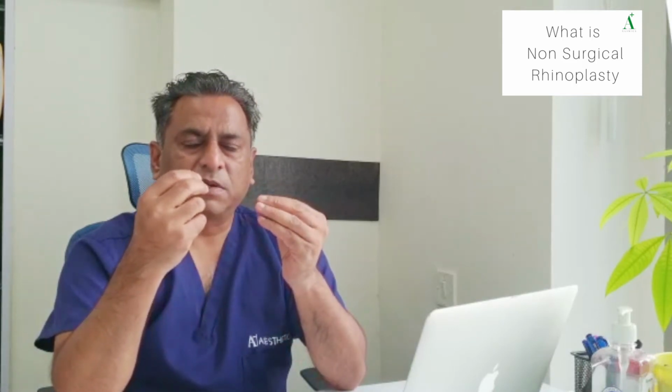So rhinoplasty is a procedure where we have to actually change the structure of the nose. When we are doing the procedure, we actually make some changes to the skin, some changes to the cartilage inside the framework, and of course changes to the bone. So all these changes are not possible when you're doing a non-surgical rhinoplasty.